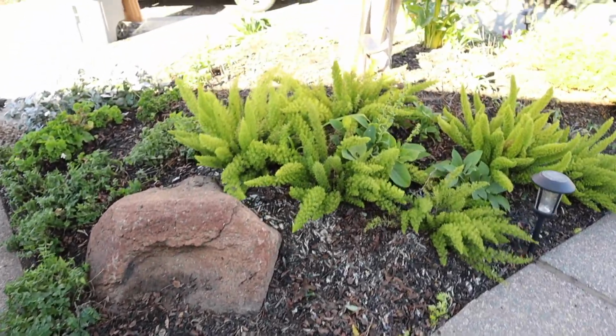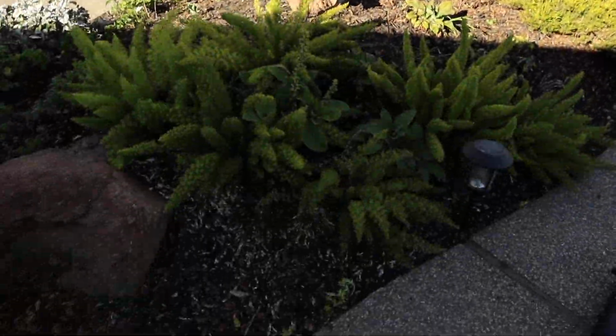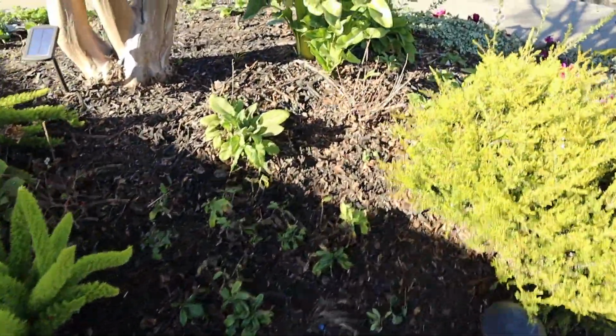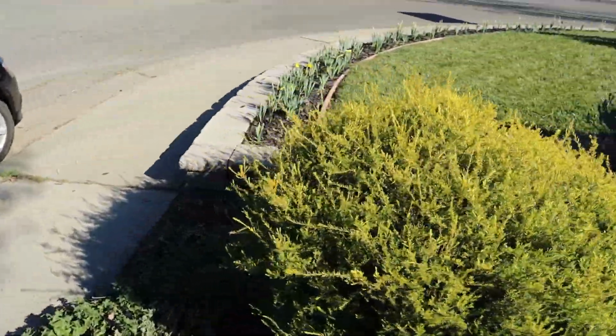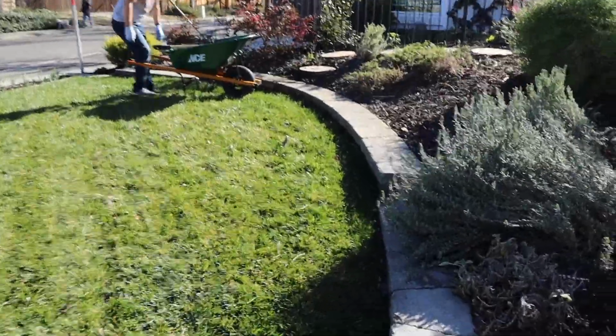So I got most of this crepe myrtle garden bed cleaned out of the old leaves and the junk that was all in there. So now all I have to do for this bed is spread the mulch. Let's go over and see what Jason's doing over here. He's got the wheelbarrow. He's doing the big stuff.